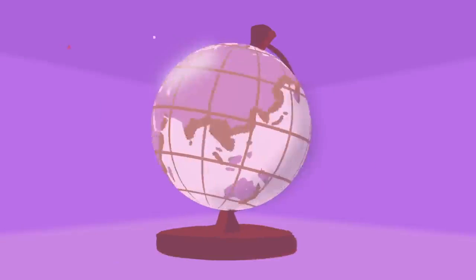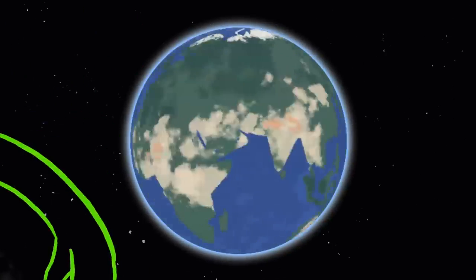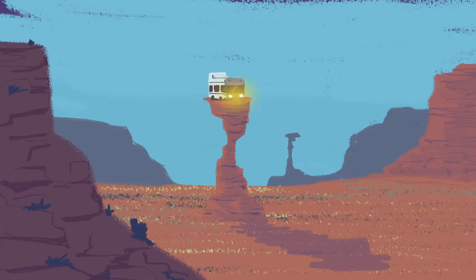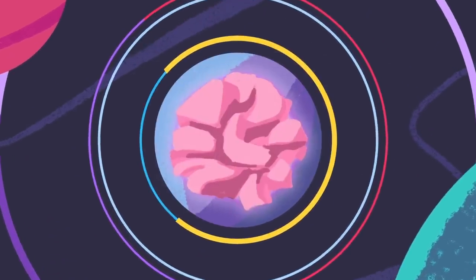No, not you, Globe, we know you're accurate. Not you, Google Earth, you're just a digital globe. We're talking about flat maps, which, let's face it, are way more convenient for a lot of things. Anyway, as we were saying, it's impossible to make a 100% accurate flat map of a spherical planet.